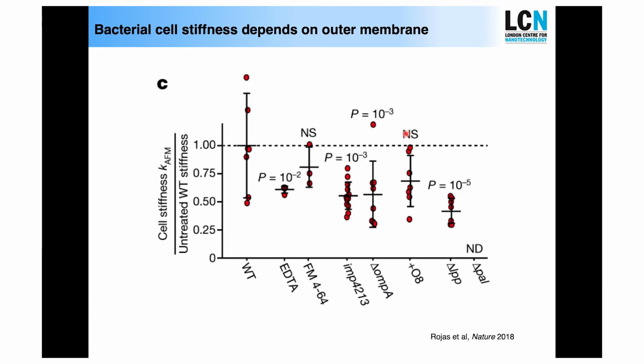In another example of AFM work on bacteria, in this case by K.C. Wang's lab in California, they measured the stiffness of various bacteria by AFM, and then looked at how, compared to the wild type stiffness that you see over here, the normalization value 1, various mutations like OMP-A, which is a protein that provides linkage between the cell wall and the outer membrane, and LLLP, which does essentially the same, led to a softening of the layer.